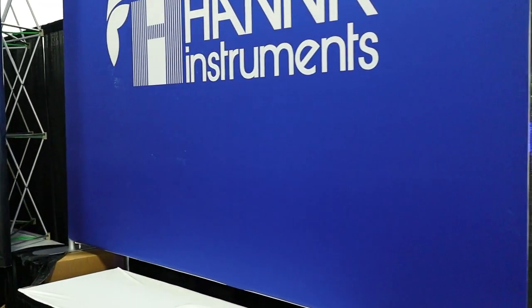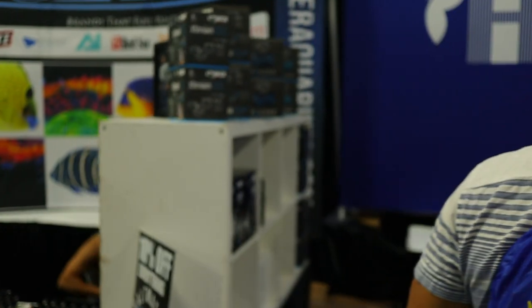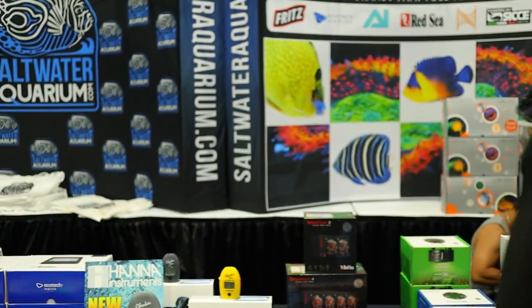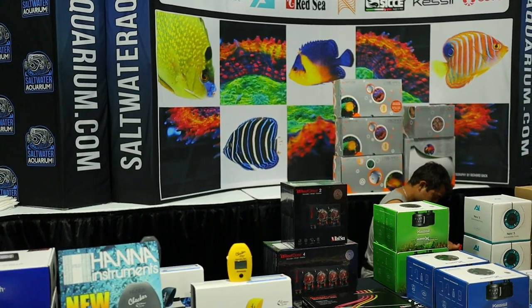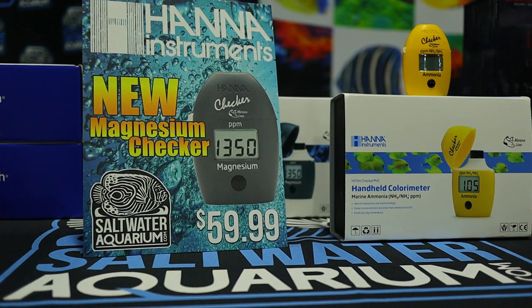So let's see, Hannah Instruments, they're doing their thing. They actually have a customer here at their booth. And let's see, we got Saltwater Aquariums. They are setting everything up. You guys can see they have the new Hannah Instruments here also on deck. They have the magnesium and I think that's the ammonia. So they should be good to go when you guys come in.